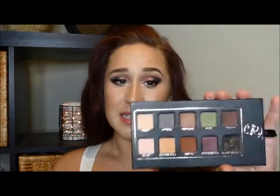I think it was only $24 too, so that's a lot cheaper than if you were to get something like a Naked palette that's going to run you in the $50 range. So yep, super happy with this, and I'm really glad that I got it before it sold out the second time.